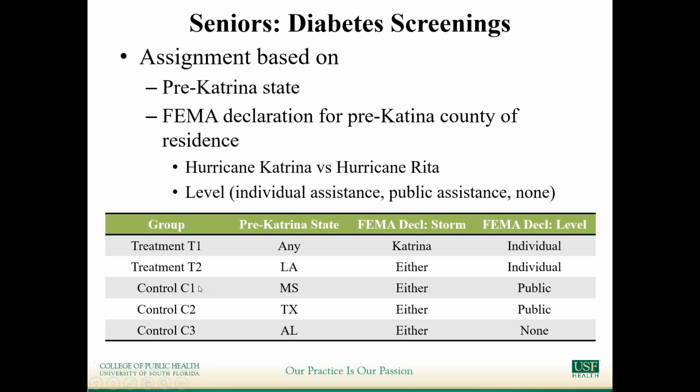Then we have here 3 control groups we're looking at, C1 through C3. C1 you'll see is Mississippi with public level assistance. C2 is Texas, public level assistance. And C3 now is probably our purest control group. We're looking at Alabama counties that had no declaration. So these are individuals who were arguably not affected at all by the storms.